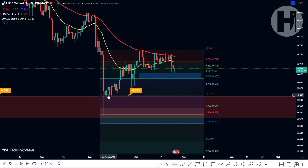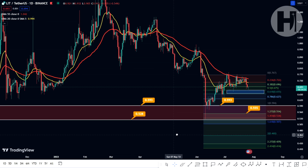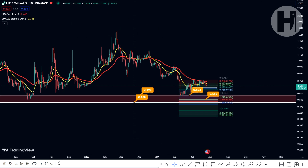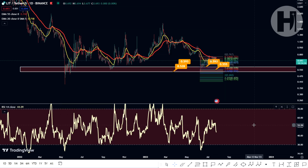And if we start losing 59 cents, your next target is going to be down here at 55.5 cents roughly. And once again, you can set up some buy limit orders, but I wouldn't be too greedy with all these support levels. We are at a very good buying opportunity. So I would be buying right now if I did not have a position in Litentry at the moment. And if we end up pumping afterwards, great. If we end up dipping, just average in. That's as easy as it is.